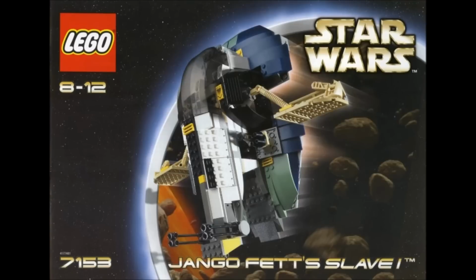Jango Fett Slave 1. That's awesome to get Jango Fett Slave 1. I don't think we've ever gotten another version of it before, so this was really the only version. And the Jango Fett minifigure is, of course, really cool. I never really got a minifigure of him. And what's cool is you got young Boba Fett as well in the set, which is another pretty rare minifigure that doesn't get re-released. I think he just got recently re-released in like an advent calendar or something.